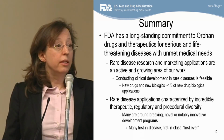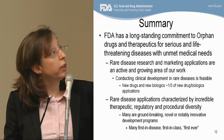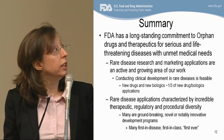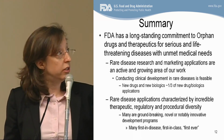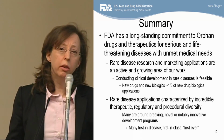So just to summarize then, FDA has a very long-standing commitment to the orphans, and particularly those that are serious, life-threatening, and with unmet medical needs. This is a very active area of research. It's increasing, and we expect that to continue. It's accelerating. It takes up a big portion of our work, and it's a very important area to us.